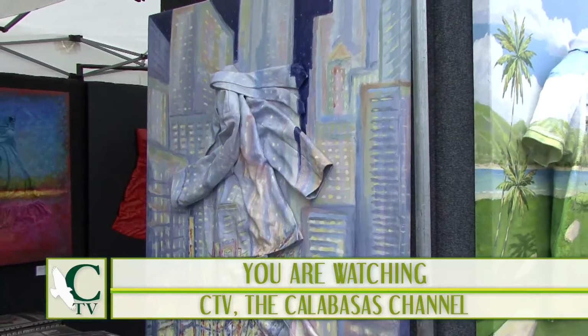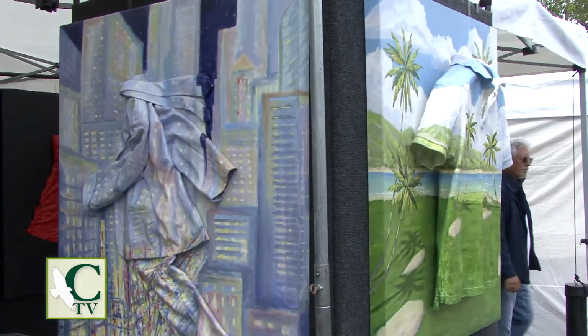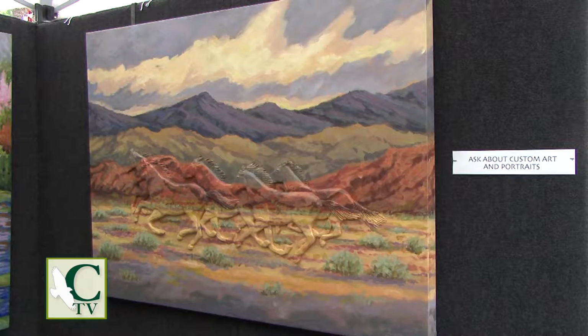So here's a piece that could go in anybody's den, or anybody's entry, or their bedroom. Beautiful piece that speaks to you, not flat, not dreamy, but perfect. A beautiful, beautiful piece of legitimately good artwork.